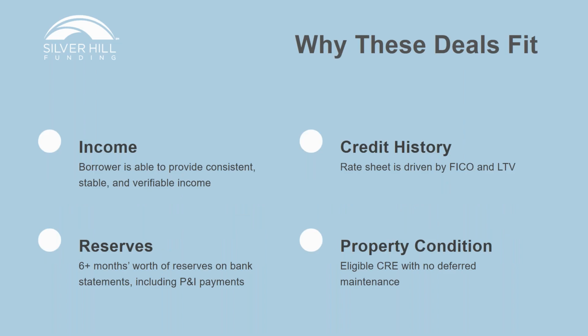Why do they fit? The borrower is able to provide consistent, stable, and verifiable income. Credit history: there are no BKs, no foreclosures. The credit score is where it needs to be. The LTV is within range of what we offer. Reserves: we do require 6 months of reserves in liquid assets. We'll use bank accounts, 401k accounts, stock and bond accounts, any other type of liquid asset that can be verified, to verify that 6 months of P&I.